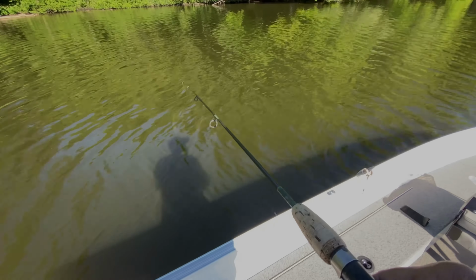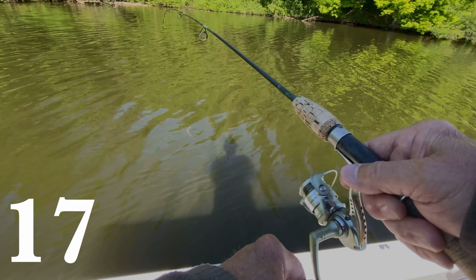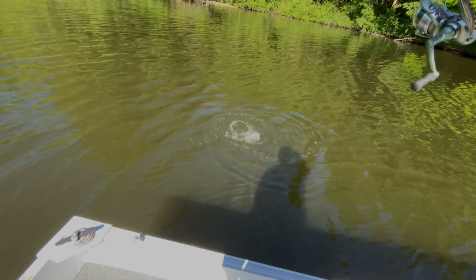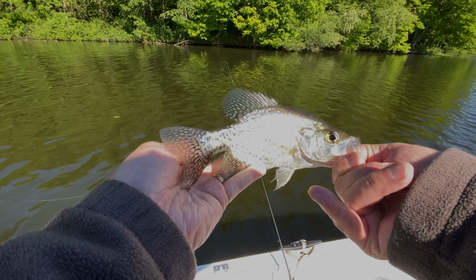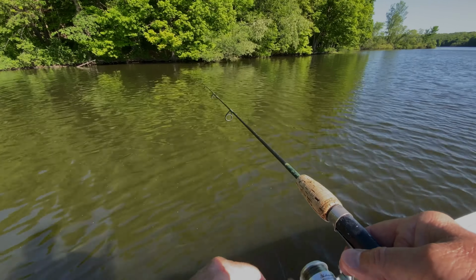You notice I'm not using a bobber. I actually catch more without the bobber. There was one right by the boat. I don't know if you got that on film or not, but that was kind of cool. The inexperienced angler sometimes has a hard time feeling that strike. Black crappie. I like to feel the strike of the fish. That's why I don't use a bobber.